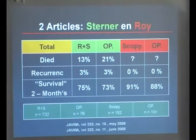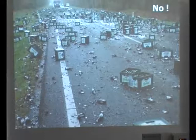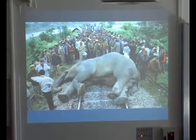I'm not in favor of rolling and toggling, because I think the results in the end are not so super. Are we always successful? No. We have some disasters. There are some cows that die. Cows die. Everybody's standing around, oh, you're the brilliant vet, and you bring a new laparoscopy, and now the cow is dead. What should we do?